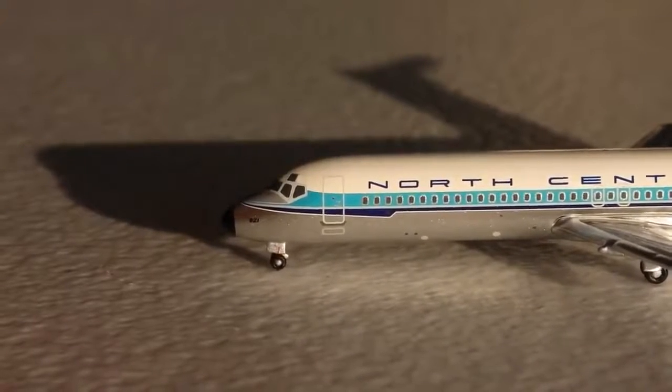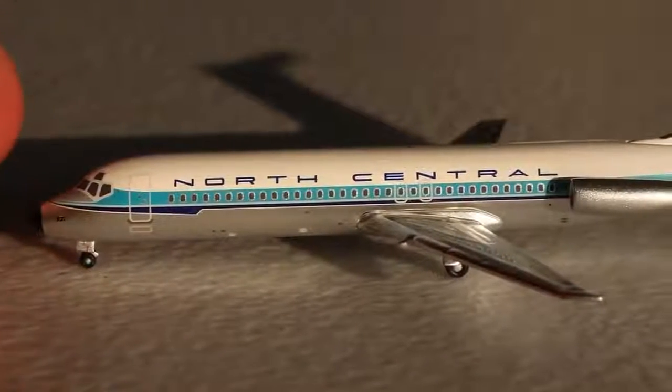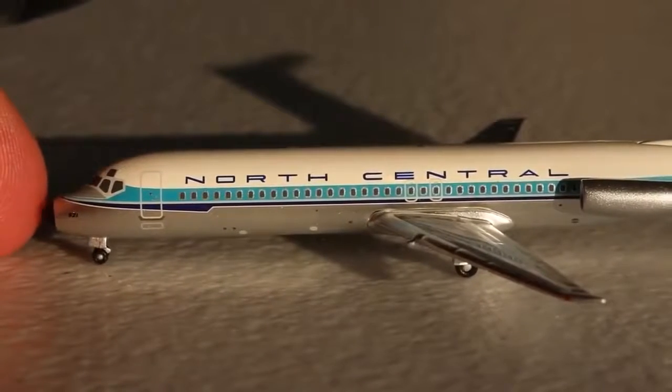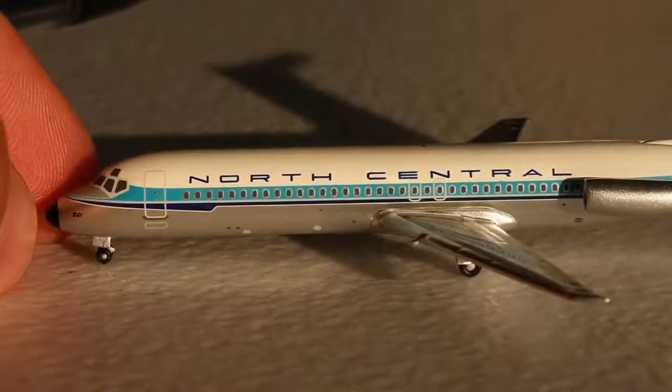North Central, of course, was a very unique airline in the 1960s, 70s, and before it was integrated by Republic. So really cool to get to see their titles listed right here, and how unique of a font that is, and how small and thin it is.